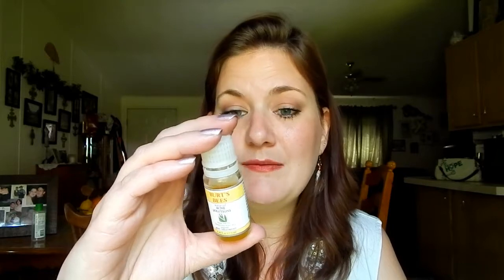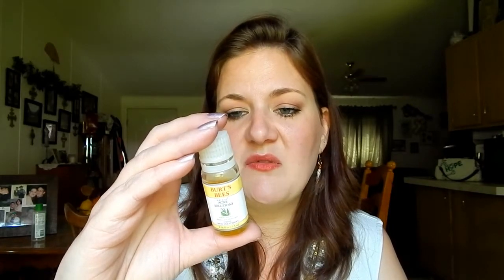Next thing that's expired was this Burt's Bees Acne Solution Spot Treatment. It used to say the expiration date. I think it expired in 2006, something like that. I mean, I held on to it forever. I don't have acne problems, so obviously I only used this much of it. It's got salicylic acid in it, but I just don't feel that it was something that I would reuse.